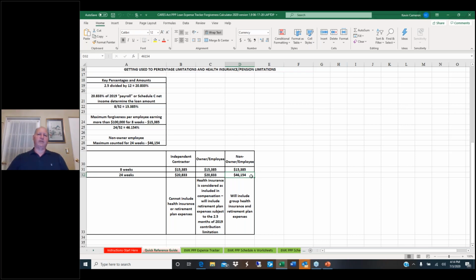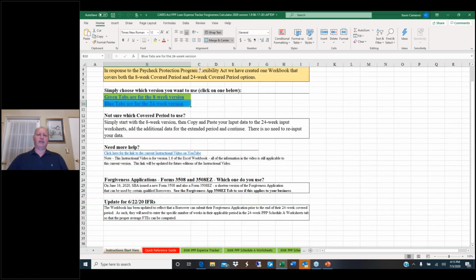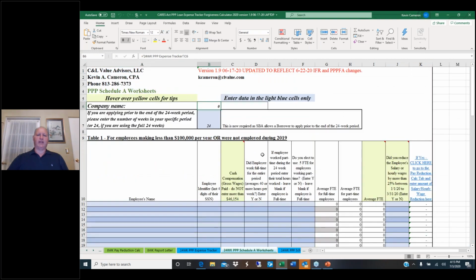Are we going to be allowed to continue to use the full $46,154 if we don't go for the full 24-week period? That's the one item that is still up in the air that we're not sure about. In the workbook that I've got here, if you go out to the 24-week period, you'll see that we've had to make a minor change to the compensation calculation.